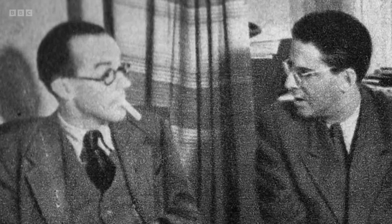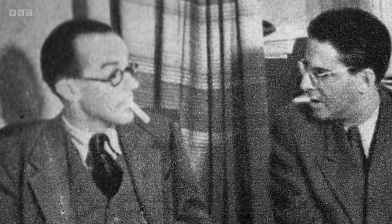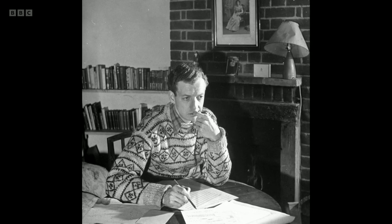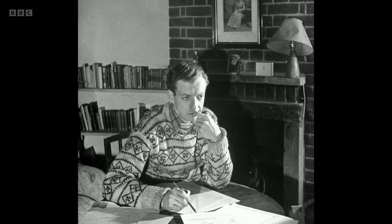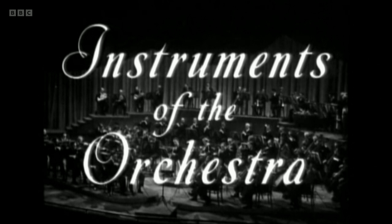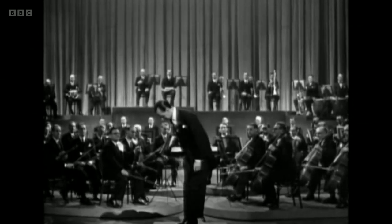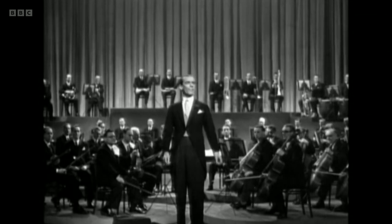Commissioned by Basil Wright, who was supervising producer of the Crown Film Unit and responsible for producing information films during the war, Britten was tasked with writing a piece for a film which would educate children about the orchestra. He completed his score on New Year's Eve 1945 at the age of 32. And Instruments of the Orchestra was released the following year, featuring the London Symphony Orchestra, conducted by Malcolm Sargent.